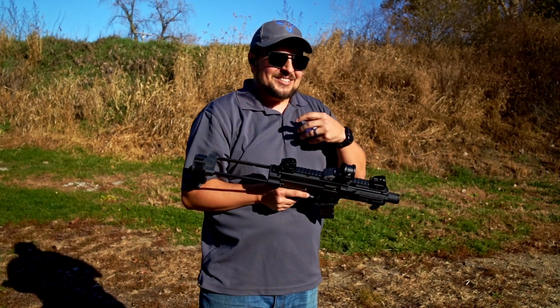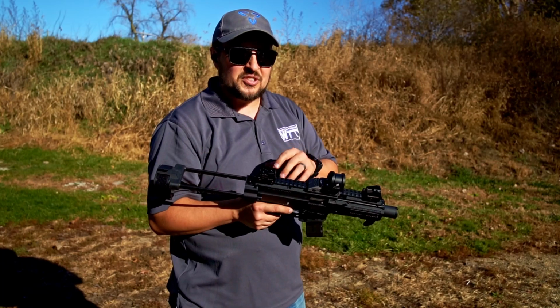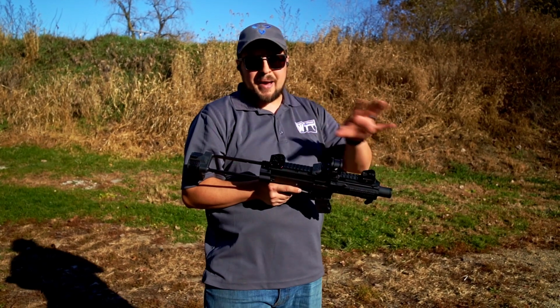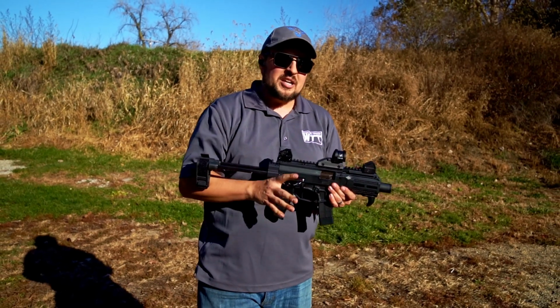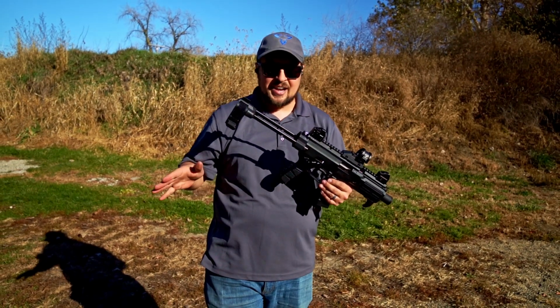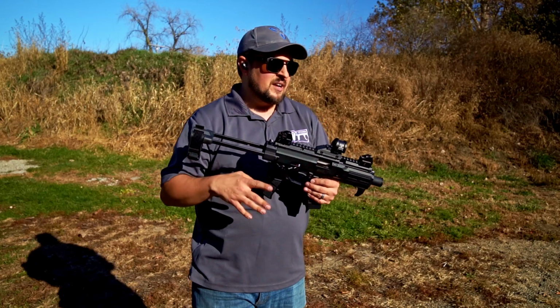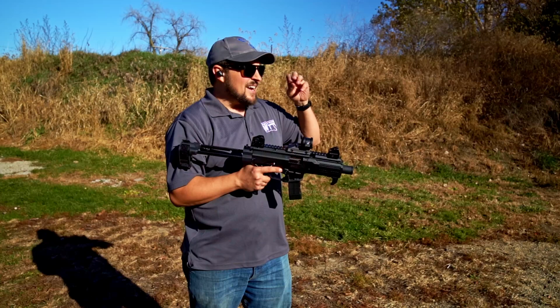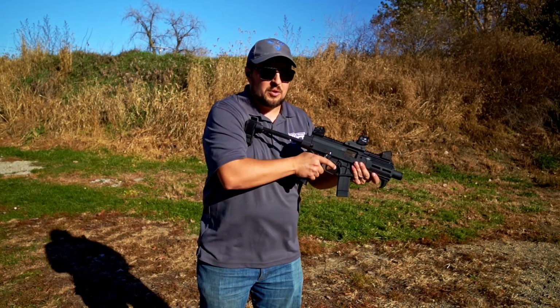Now, the dot is not as bright as some dots that I've seen. RMRs, specifically from Trijicon, are the master of dot brightness. You are going to be very hard-pressed to find a dot in any of the other ones that is quite as bright. But this one does well enough. It is an extremely sunny day out here, and I can still find the dot very quickly when firing.